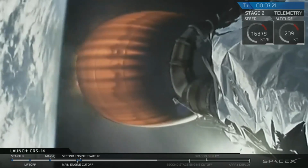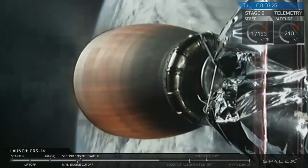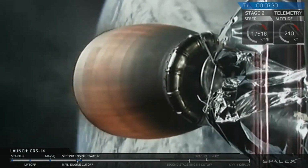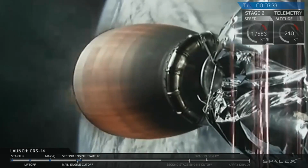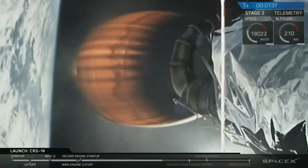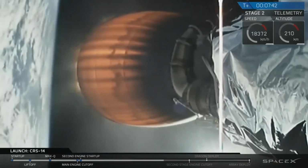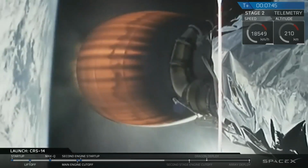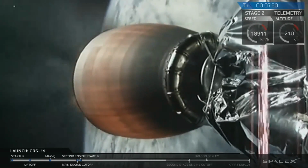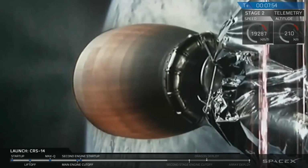Power and trajectory continue to look good. Engine performance continues to be nominal, as we like around here. Stage 1, AFTS has saved. We are coming up shortly, in about a minute here, on SECO.